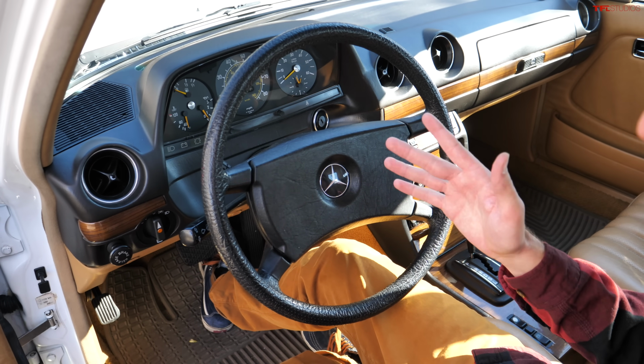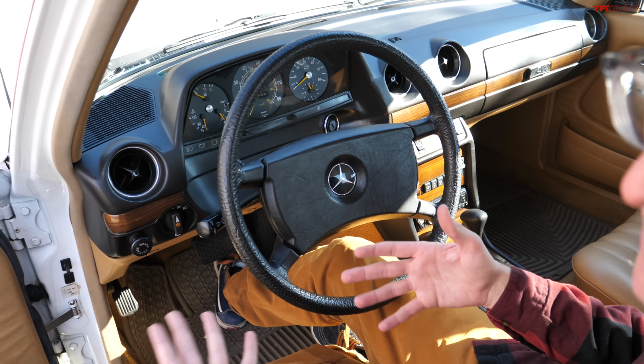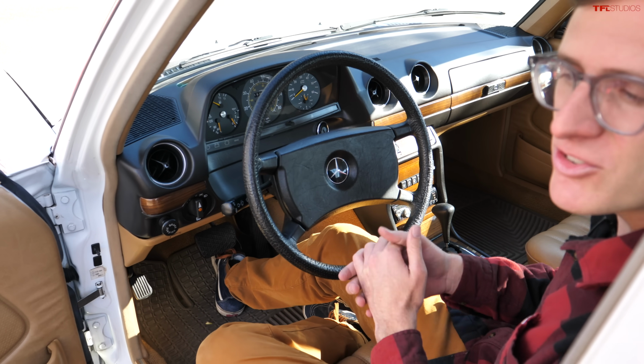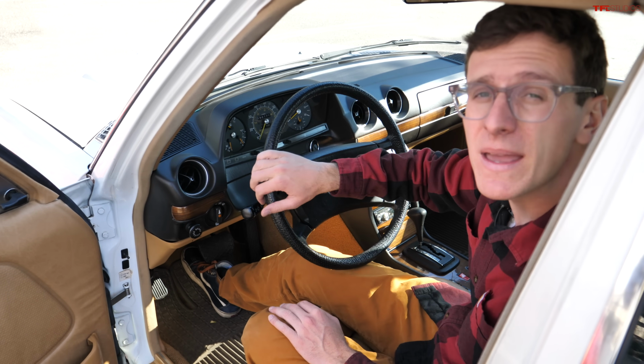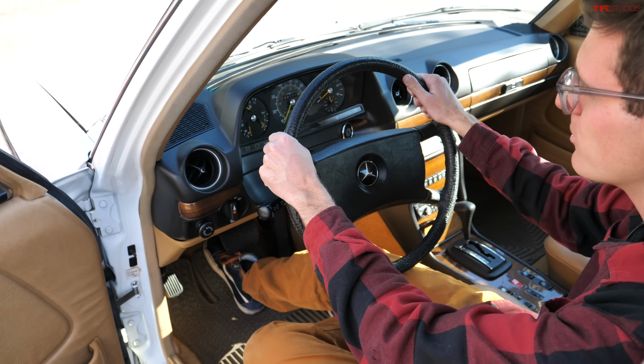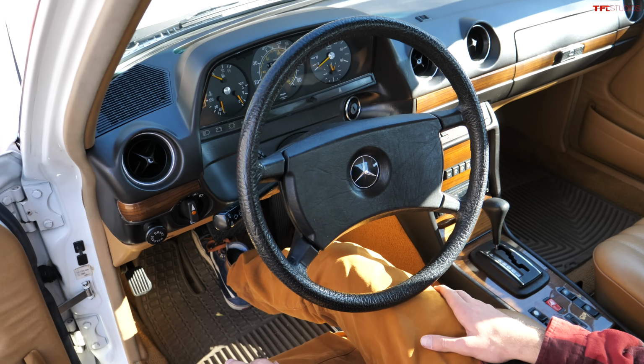It steers the car. Now, funny enough, this car does have power steering, but it's like Mercedes figured that after 800 or so thousand miles, the power steering would probably fail, so might as well give them a massive steering wheel so they've got some proper leverage to steer the old Merc.